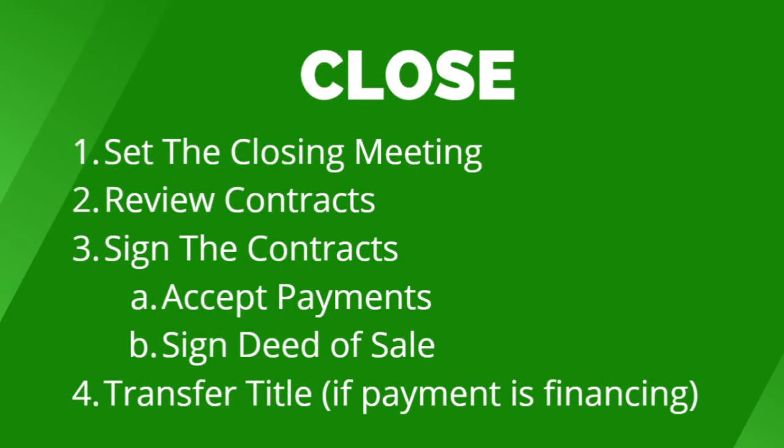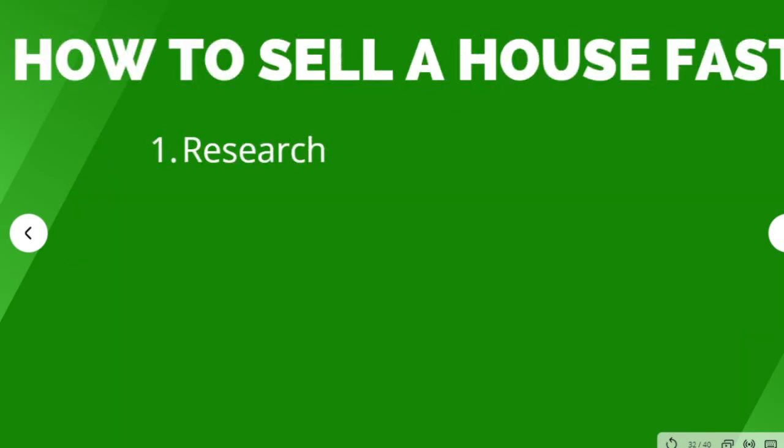There you have it. Once you have a buyer, you set the closing meeting, review the contracts, sign the contracts, and accept the payments, and then finally transfer the title. So again, let's quickly review the steps on how to sell a house fast without an agent. Number one, you do your research so that you know who you are competing against.